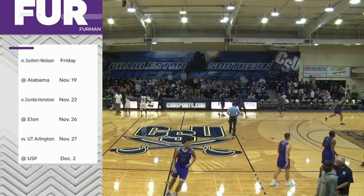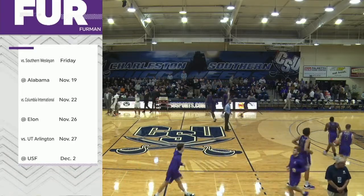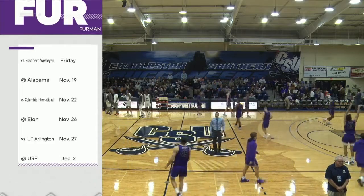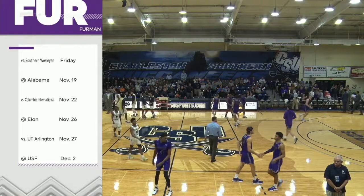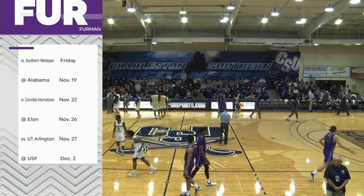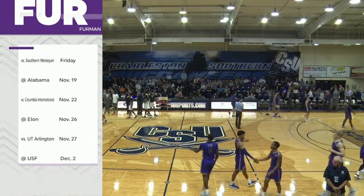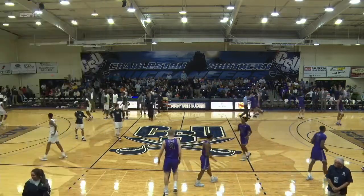And a couple other games, Columbia International, a familiar foe for these Bucks. Yeah, and then they're at Elon, another Southern Conference foe, and then at home against Texas Arlington, and finishing up the end of the November portion of the schedule, actually beginning December at the University of South Florida. Good non-conference slate for Furman.